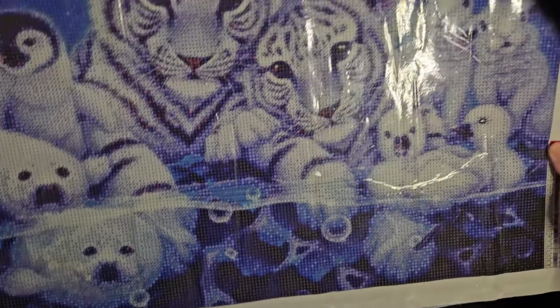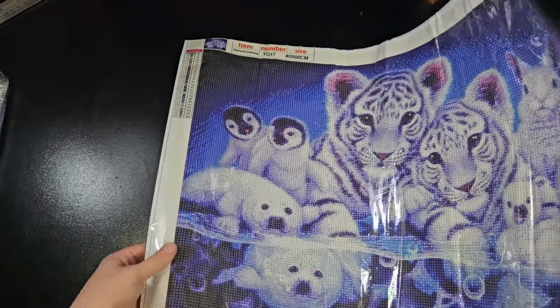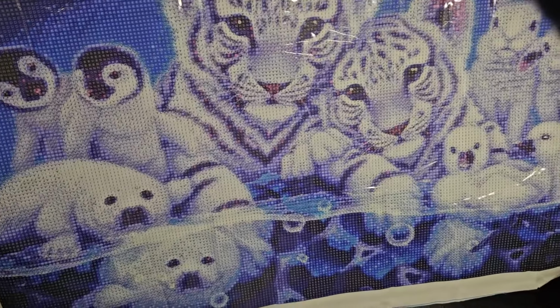But it is a gorgeous painting. I think it is going to be possibly a little bit harder for certain people to read, maybe me included, maybe everybody, but I think it is doable. Yeah, it's pretty. And it is a gorgeous painting.